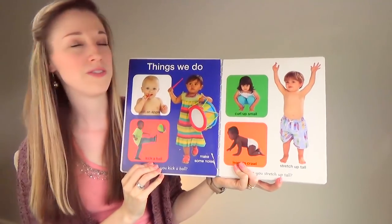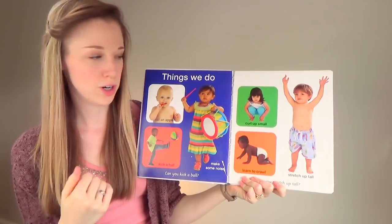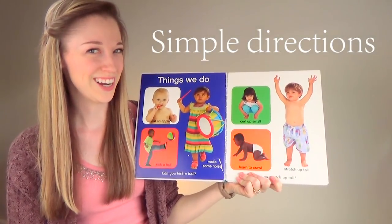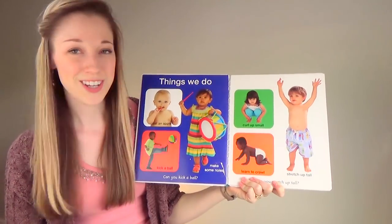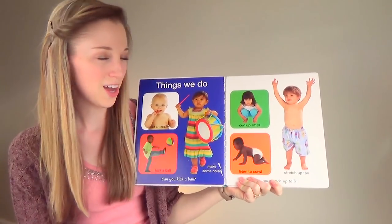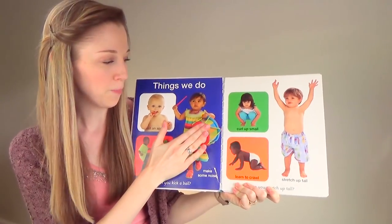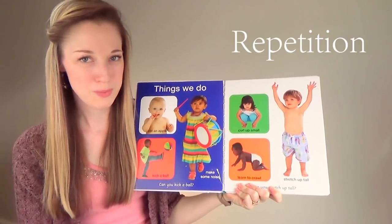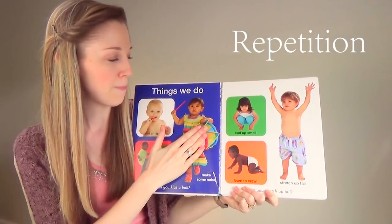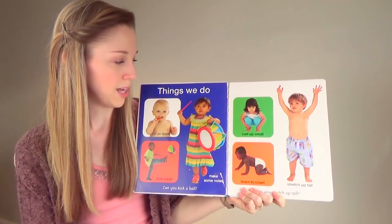This page is full of things that we do. This is great for action words and verbs, but you can also use it to give simple directions to your child that they can follow. So I'll start with whatever the child is looking at first, whatever I can see them looking at, we'll talk about. So if they're looking at the drum, I'll be like, ooh, drum. And then I'll be like, boom, boom, boom, boom. All that repetition, drum, ooh, boom, boom, boom. And they'll like to pat on the drum, or you could say pat, pat, pat, pat. There's just some early developing words that they'd be able to imitate most likely.